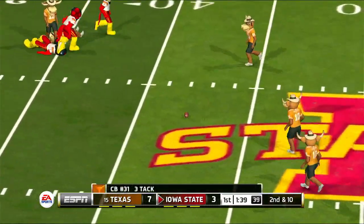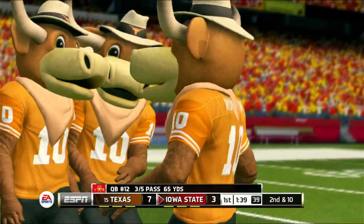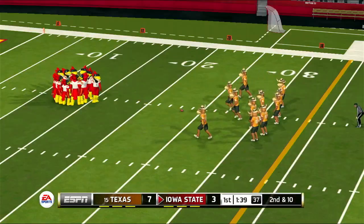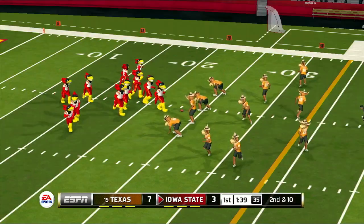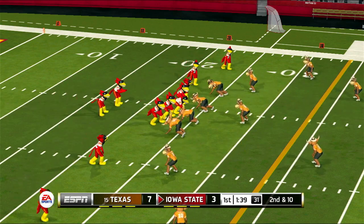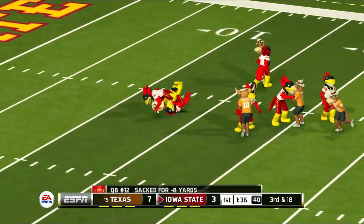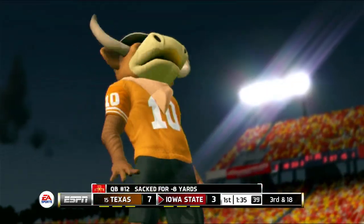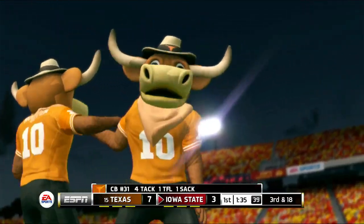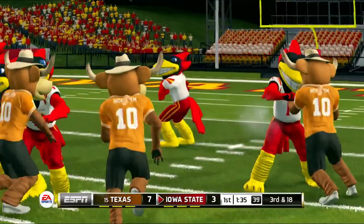With the pass, incomplete. From their own 23-yard line, second down. And he is drilled at the 15. Calling a loss of 8 yards on the play. That'll bring up third and long.